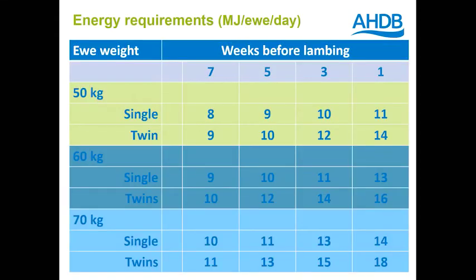They're the energy requirements taken directly from the AFRC 1993 book, and we'll work to the 70 kilogram ewe. We're having twins. If you look at the bottom line, 11, 13, 15 and 18 megajoules required. That would be the full requirement. I may in practice be rationing only to 17 megajoules just from 1 week before lambing to avoid excess levels of concentrates going into ewes, as long as ewes are fit.